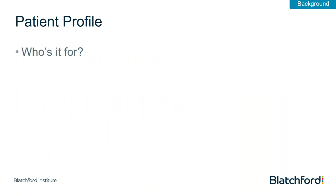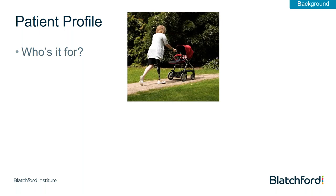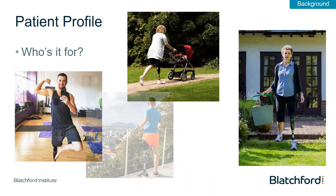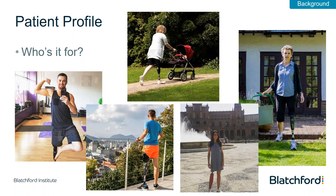So the patient profile, who's it for? Well, in truth, anyone who wants stability, okay? Anyone who wants to lead a fulfilling lifestyle and keep safe while enjoying life, whether it be a mother, a gardener, a gym instructor, a student, or a world traveler. All these people require a limb that is going to keep them safe and stable so they can get on with their life to their fullest potential. Chris and Denise, do you want to make a comment here?